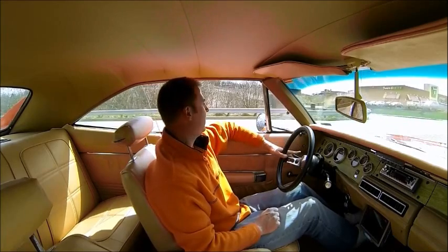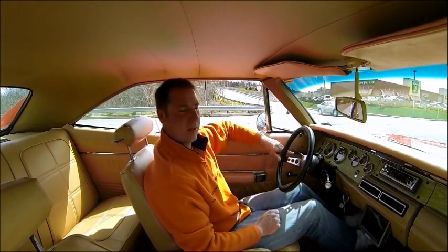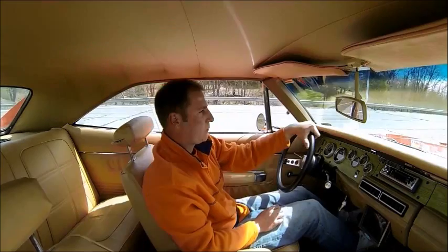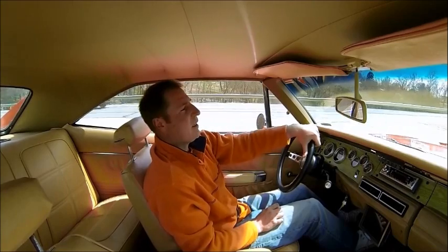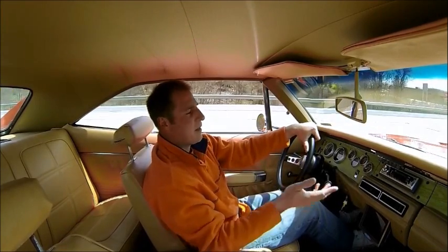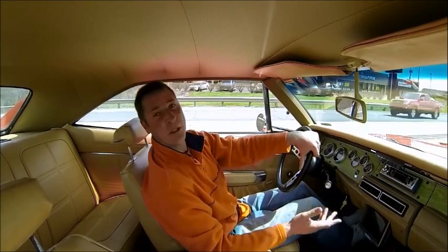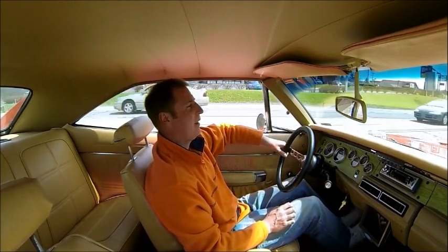That heat just works really good in this car. I just wish I could figure out how to turn it off. So since the air conditioner's on, and it's a lot louder in here now than it even was before, and the radio doesn't work, so I guess this is the part where I will put on some familiar music to all of you. Sit back and enjoy.